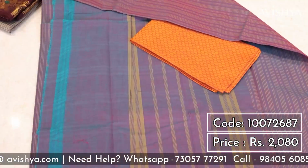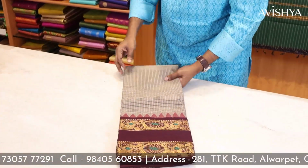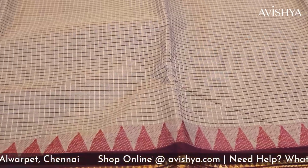It's a lovely combination, and I'm sure you'll love the saree. Next, we'll take a look at this. Wow, nice, beautiful, lovely light brown or nutmeg brown, beautiful saree. It's a lovely color. I'll open it out for you. Beautiful, lovely brown. Very lovely. I would say maybe a chestnut brown.